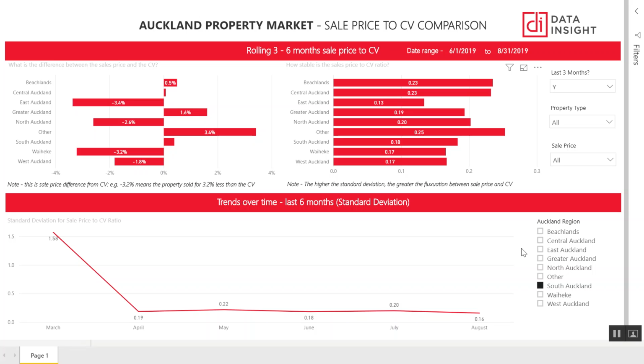You have a problem, and the end solution is, can we trust these regions, yes or no? And we've provided just that. We've told a story of, is there a difference in price? How stable is this difference? And what's it like trending over time? And that is all they need to be able to answer the problem and be able to solve the issues that they have when they're working with this data.